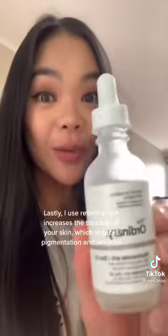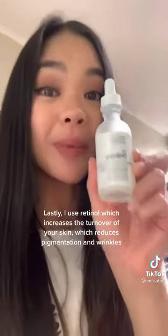Lastly, I use retinol, which increases the tone of your skin, which reduces pigmentation and wrinkles. Next minute, you'll be 30 and looking like this. You're welcome.